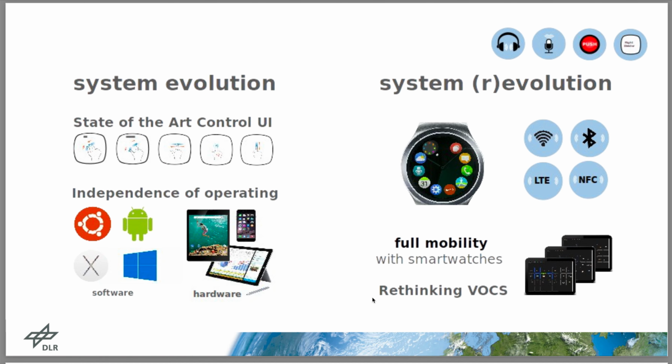What we have with openvocs is a system evolution. We have the state-of-the-art control UI, which is independent of the operating system due to the use of HTML5 and WebRTC. We also have a system revolution, because we can enable full mobility with smartwatches. What we do is we resync Vox.